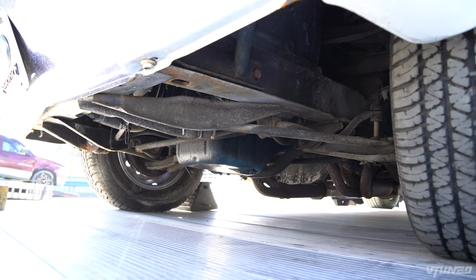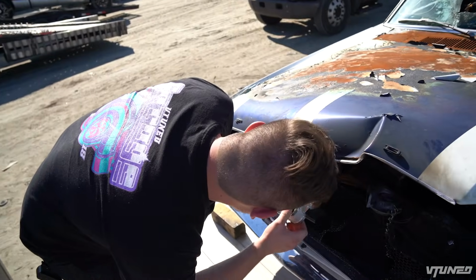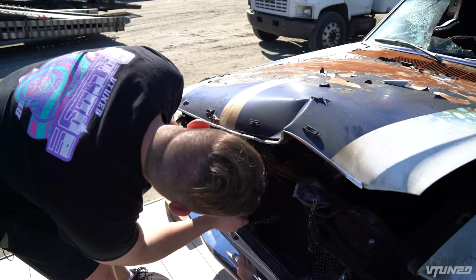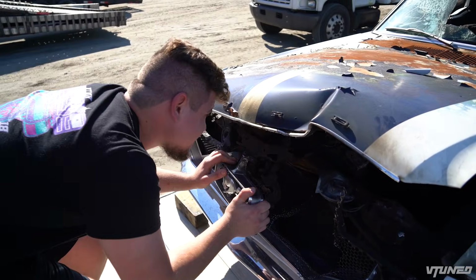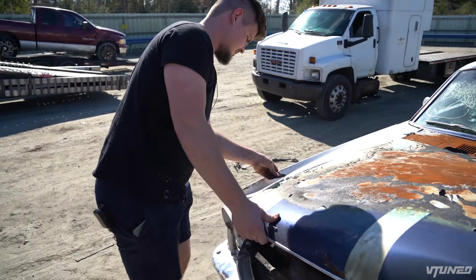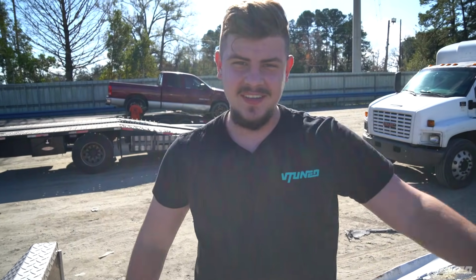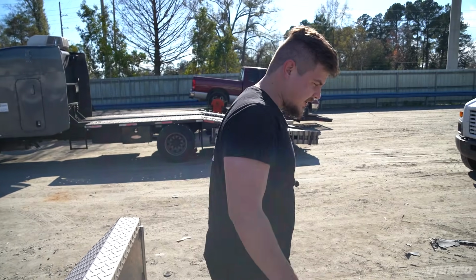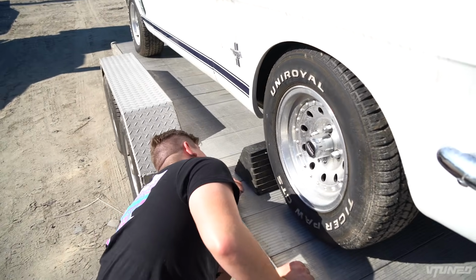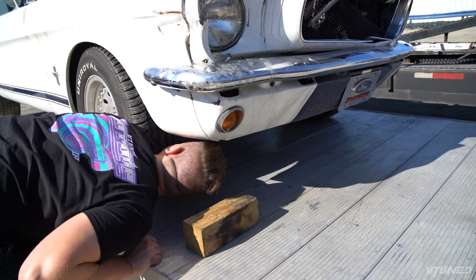Oh my goodness. I guess they did have to rip the hood off of it. Hey, at least we still have this piece right here. Dang, it's in really good condition actually. Like, everything underneath is almost perfect. There's no rust anywhere. We were worried about that, man. Like, all the frame rails look perfect. Dude, that is freaking sick.